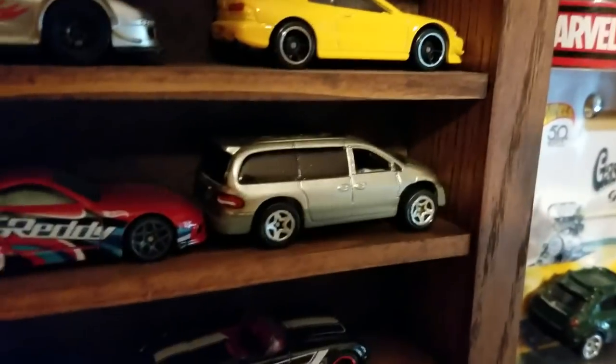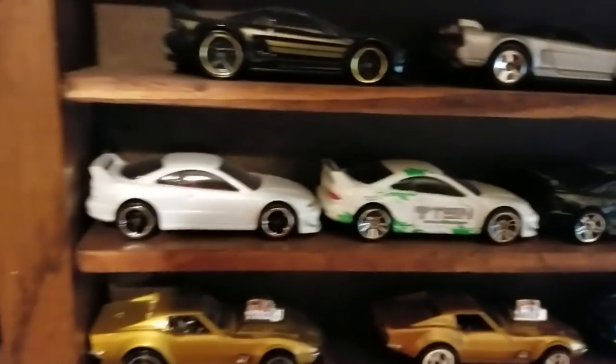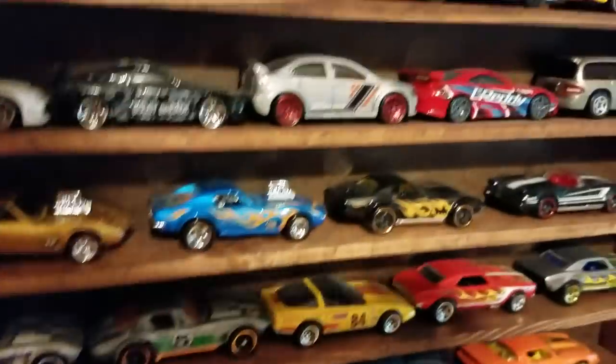Bunch of other Hondas down here. Some Honda Odyssey and the Honda City Turbo. Some more Acura NSXs. It's a Jada version right there. There's my van. Pretty much the same stuff. Some Integras. And here we go into good old American muscle.